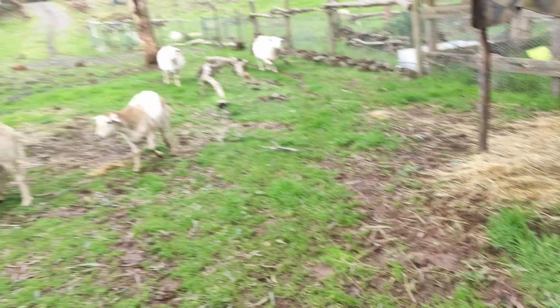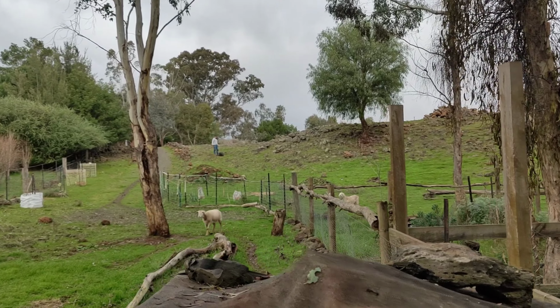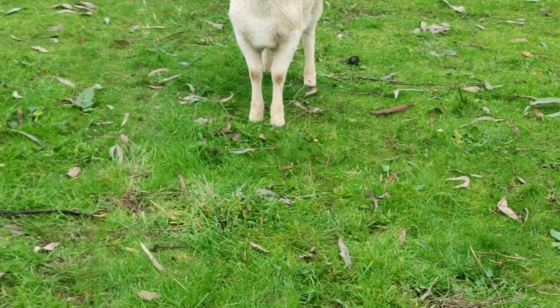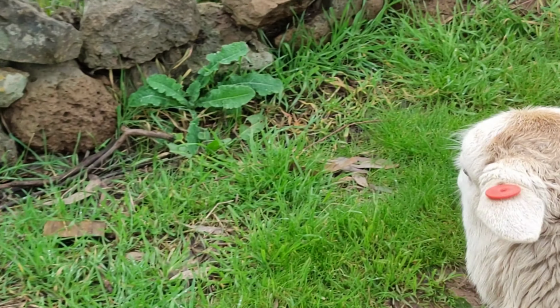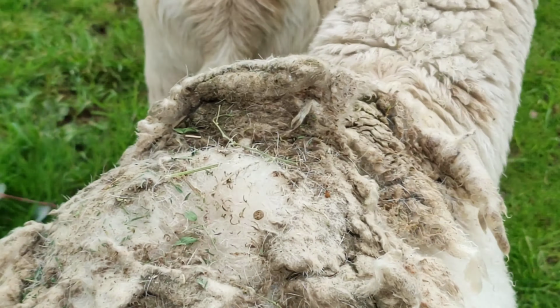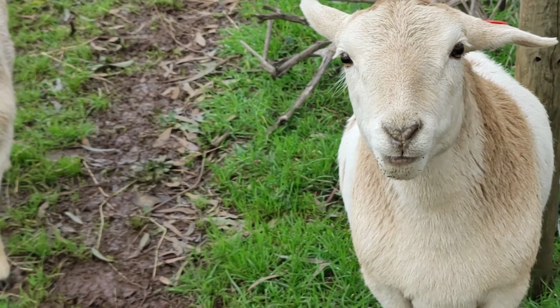Okay, some there. Some in here. Quick, quick. Sheep, sheep, sheep. Yeah, but she is still at the back. Come, come. Come on. Down you go. Come on, down you go. In you go. There's feed in there.